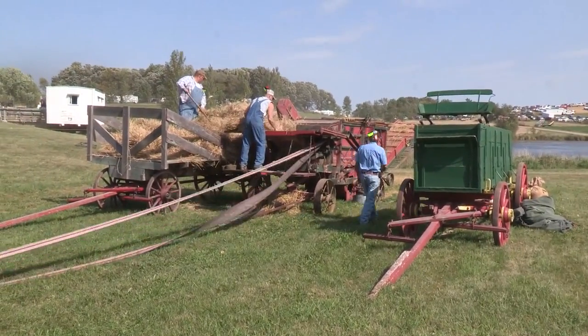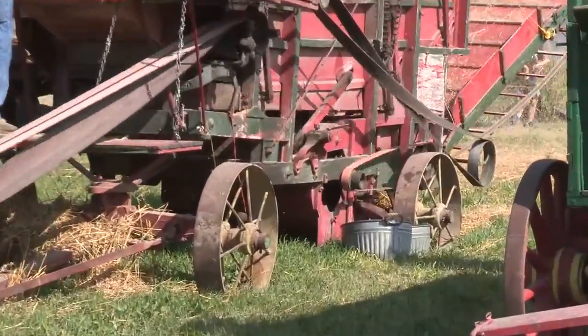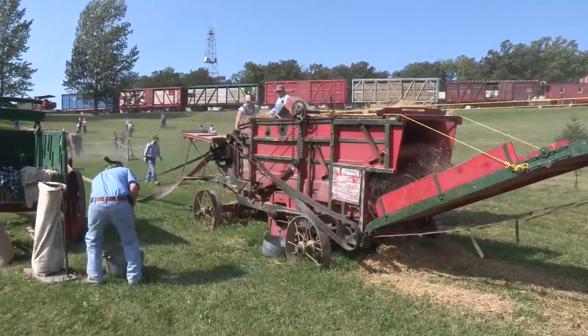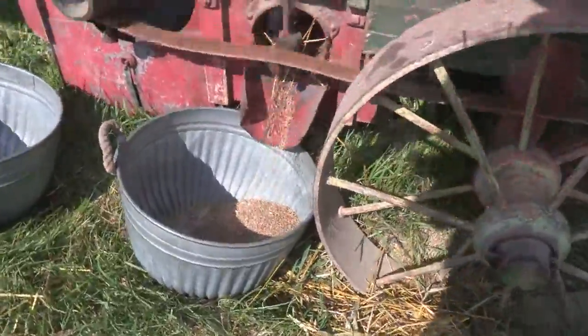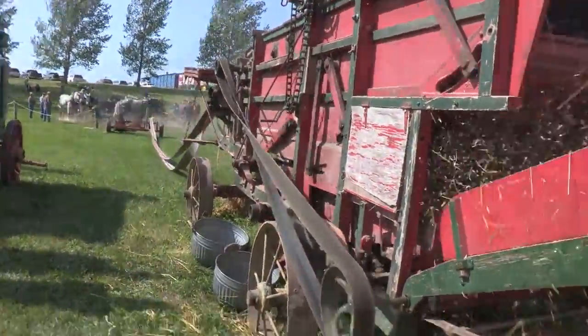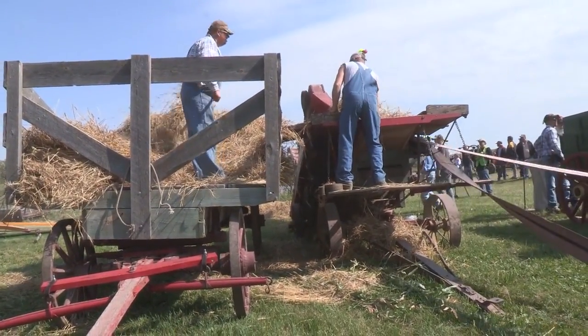Here we have a Red River Special hand feed thrashing machine. It was built around 1900, and this is all original condition yet. It's been very well taken care of, and we've had to do a little repair work here and there, but most of the time we thrash oats with it. We're going to have to thrash wheat this year. Our torrential rainfalls kind of hammered our oats in the ground.